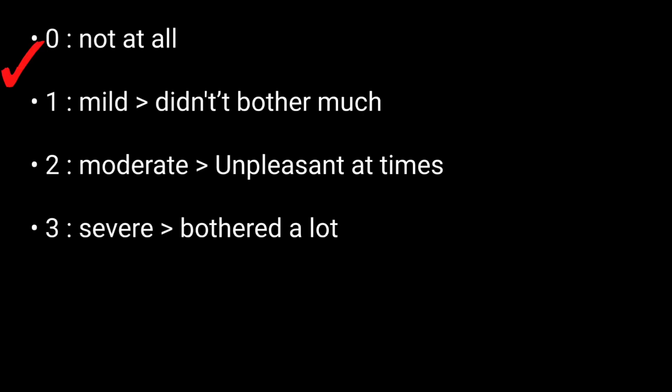0 represents not at all. 1 indicates mildly, but it didn't bother me much. 2 means moderately. That is, it wasn't pleasant at times. And 3 represents severely. This means it bothered me a lot.